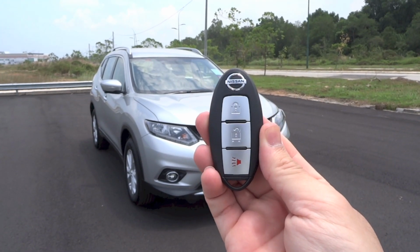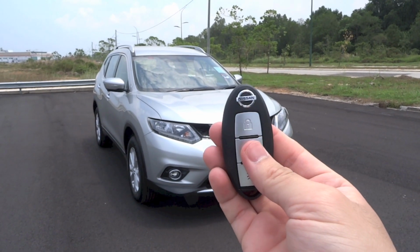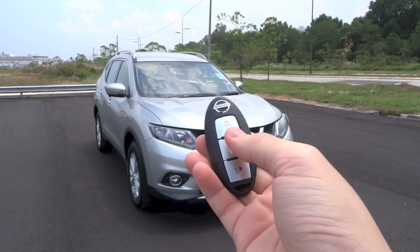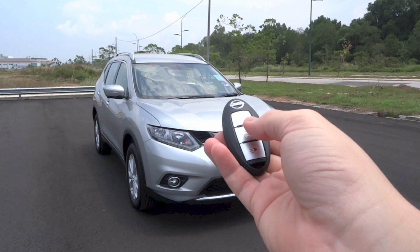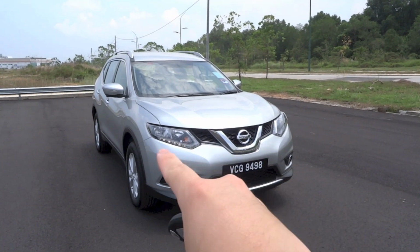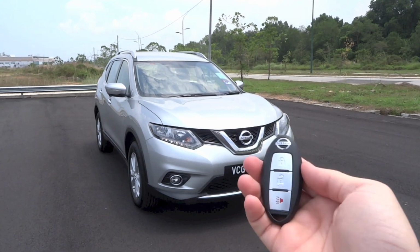So here is the key fob. Let's go ahead and start it up first. Press the unlock button once to unlock the driver's door and press it a second time to unlock the rest of the car. There are welcome lights as you unlock the car.